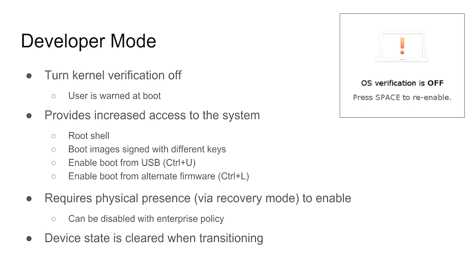Developer mode provides the next level of access to the system. You get a root shell. You get the ability to run your own kernels. You can even turn off root file system verification and manage the root file system. You can set flags that let you boot from USB or boot from an alternate firmware, which we can include in the system. And as I mentioned, you require physical presence to enable this so that you can't have some remote attacker that figures out how to transition your system to developer mode without the user knowing.